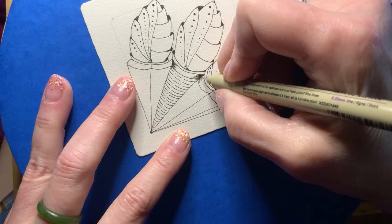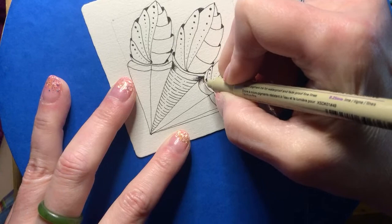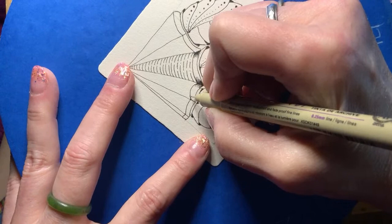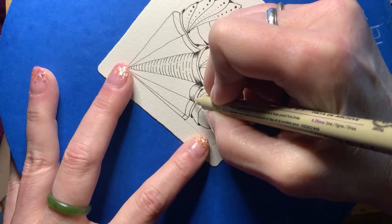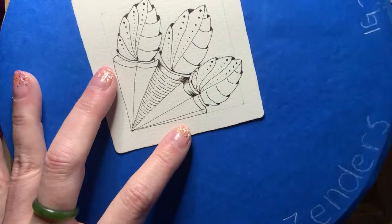Now, if you do this, make sure you are following the curve of the lines that are already there and not doing it straight across, right? And this takes practice and it takes patience. So if you're not great at it in the beginning, understand that it takes practice and patience. It takes time. And you just have to chill out and keep working at it. If you get a line that goes the wrong way, don't worry about it. Keep going. You're probably going to cover it up with other ones.